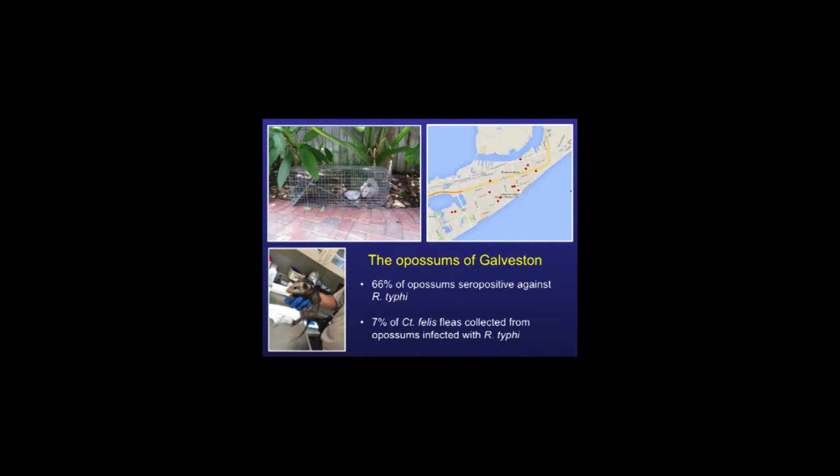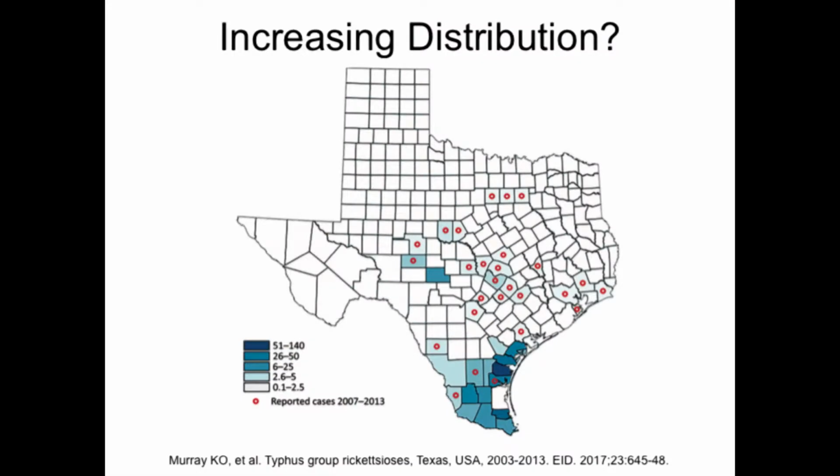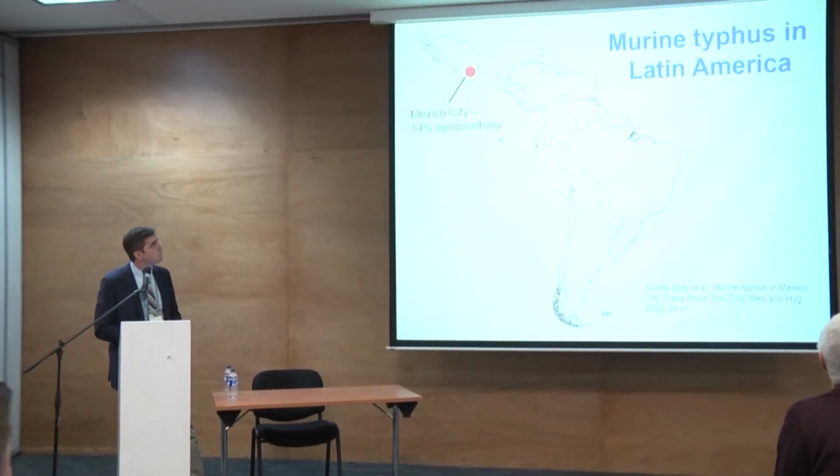Now, whether that's related to spillover of the vector into new reservoirs, into new possum populations north, or is related to awareness? I think physicians, we would love to think that we are educating the community and the community of doctors to make this diagnosis, but most people, at least in Texas, don't even know what murine typhus is. So we don't really know what is going on here, but it's interesting.